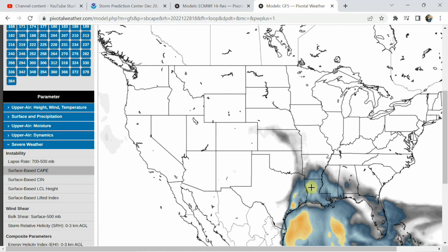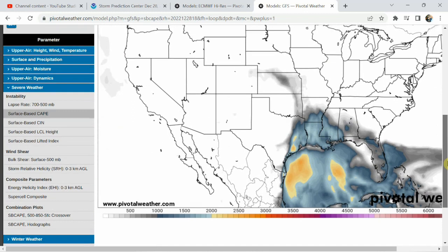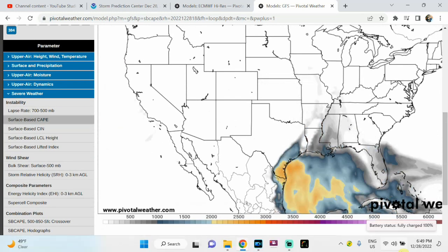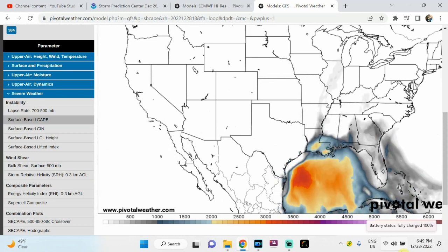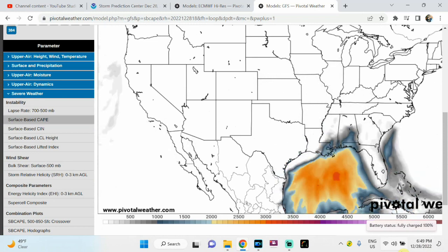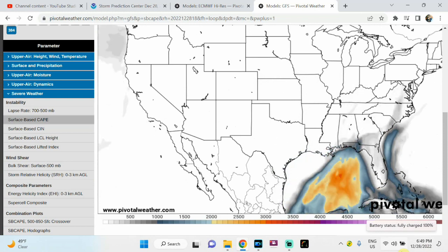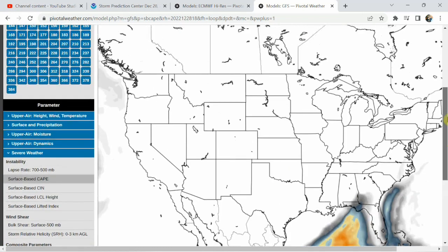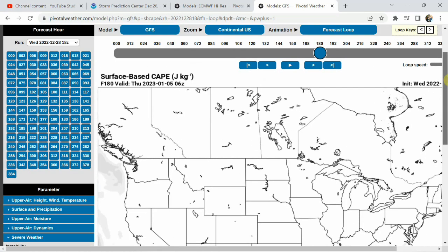CAPE values are still pretty sufficient, about 1,000 to 1,500 joules, but this CAPE moves in and out way quicker, and we'll still have to watch towards the coast, but the GFS looks like it's trying to be more aggressive with this as well. Again, like I said, I'd rather be able to see the mixed layer, but we don't have any other models within range to look at for comparison, and we're still too far out to just look at one model.